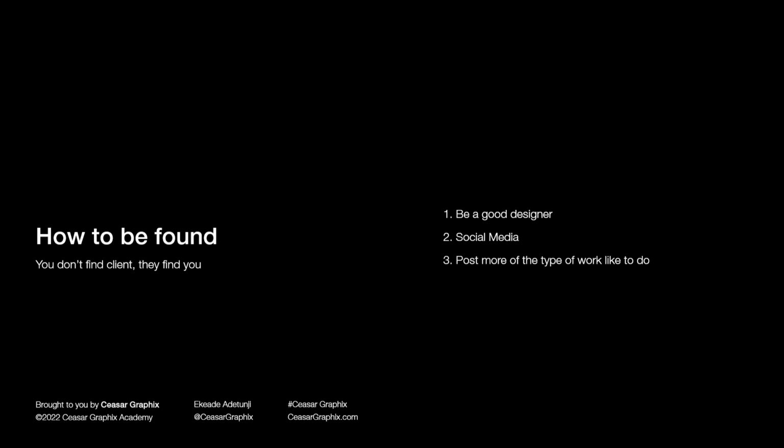So when you post designs online, I've seen so many designers make that mistake, that when they post design, they'll just put flyer design, full stop, and then they use hashtag. No, don't do that. When you post design, say what exactly is behind that design. And that's where the advantage of the background that you send to the client comes in.